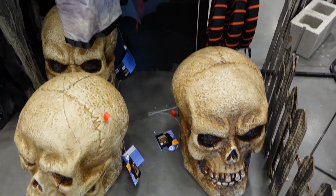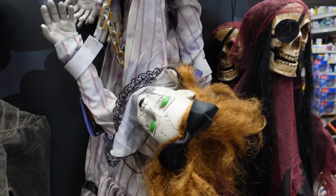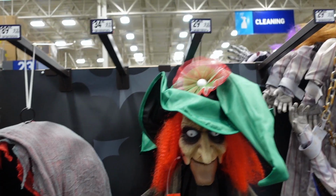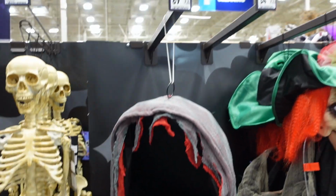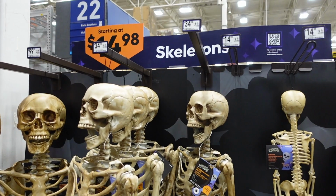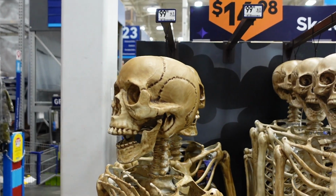More of these big skeleton heads. They have this pirate guy here, $19.98. Ooh, these creepy dolls over here for $29.98. This witch, $29.98. These Grim Reaper guys, $89.98. These little skeletons are $14.98. The big ones are $34.98. And these really big ones are $99.98.